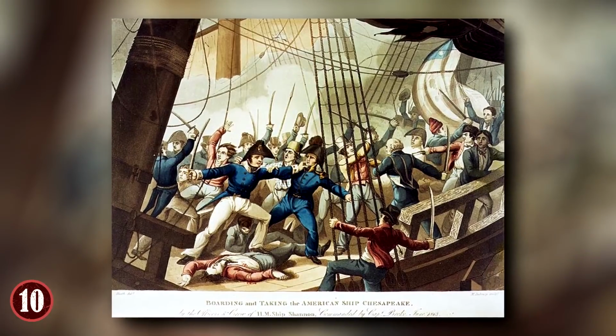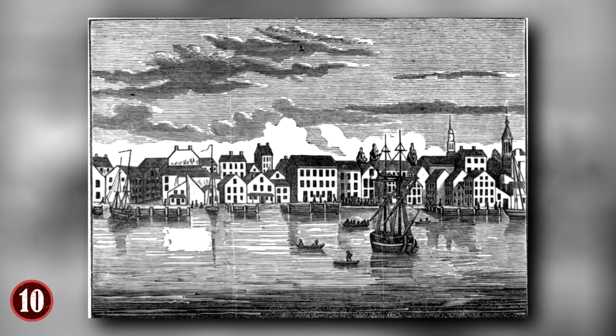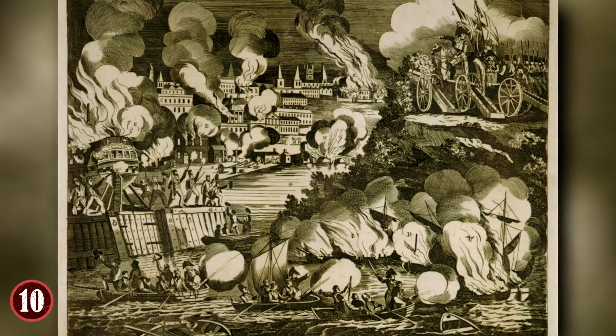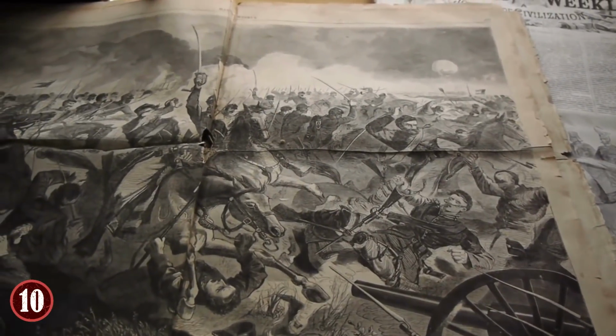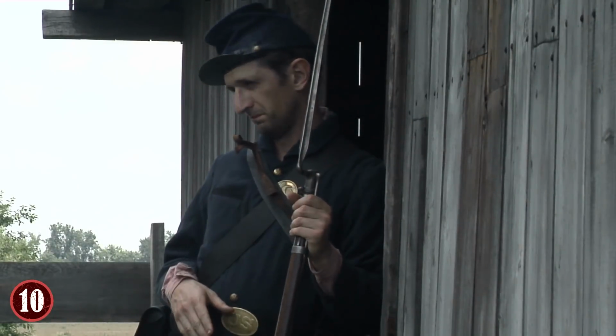Now, during this time, the War of 1812 had begun, and in 1814, the raid on Alexandria would take place by a British fleet. This raid would be successful in allowing the British to raid stores and warehouses of all their flour, tobacco, cotton, wine, and sugar. You know, the important things in life.